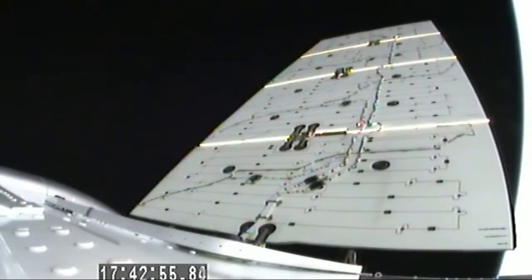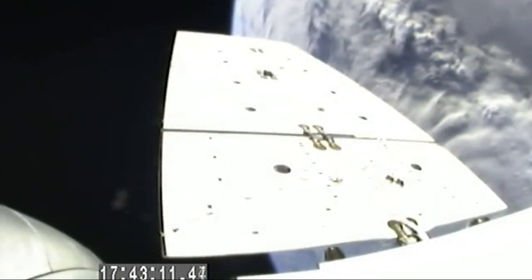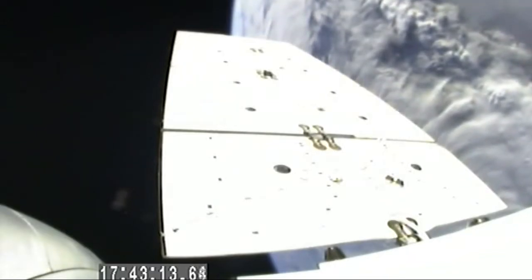We are seeing on video both sets of solar arrays deployed. We're again just going to stand by for some... and we just now heard it. The solar arrays have been deployed successfully. The propulsion system on Dragon being primed for some initial firings.